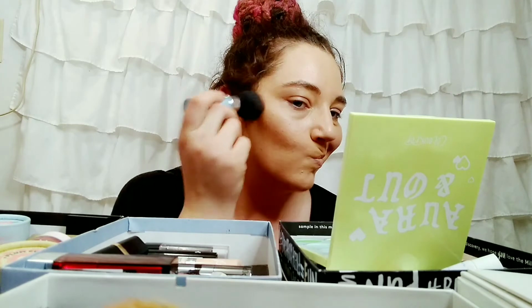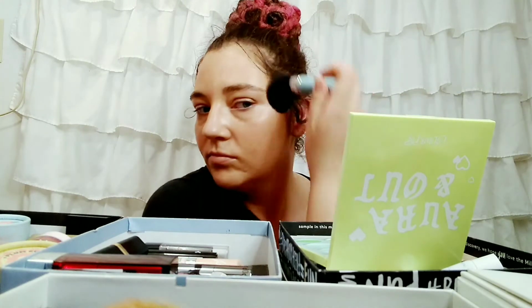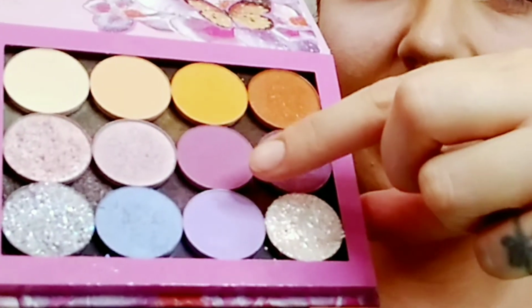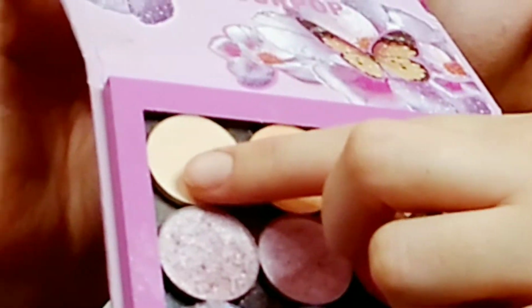I'm gonna do just a little bit of contouring. My face is so caked. I hope that doesn't look too weird. Right underneath the eye. A light blush. It's one of my favorite under eye brightening techniques. I'm gonna go in with this. I used this purple, that purple, this purple, the orange, and this white.